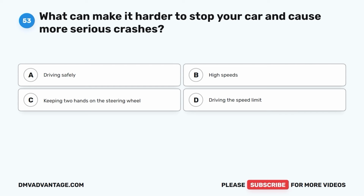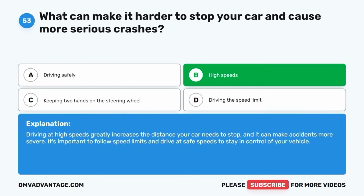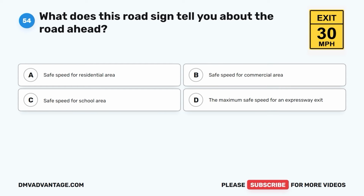D. Driving the speed limit. The correct answer is B. High speeds. Driving at high speeds greatly increases the distance your car needs to stop, and it can make accidents more severe. It's important to follow speed limits and drive at safe speeds to stay in control of your vehicle.